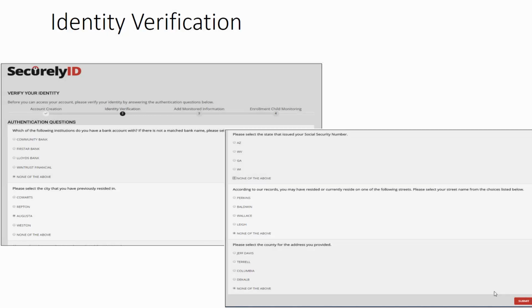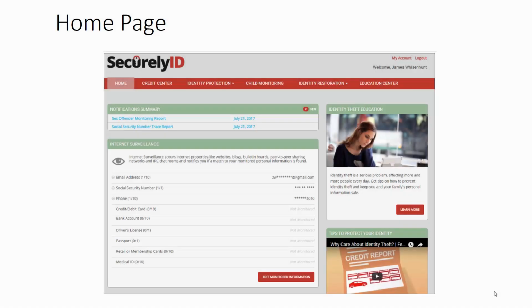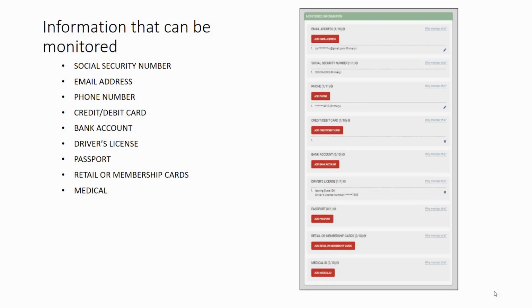As part of the security authentication process, the customer will be asked out-of-wallet questions regarding their credit file to confirm their identity. They will need to answer these authentication security questions correctly in order to proceed. Once they have passed the authentication questions, the enrollment will be complete and the customer will be taken to the dashboard for their Securely ID membership. Here is the list of all cyber data elements that are monitored via internet surveillance feature of Securely ID product.